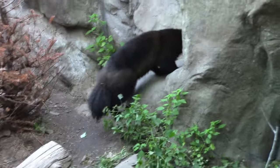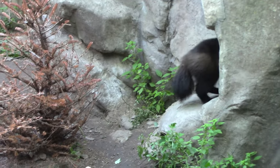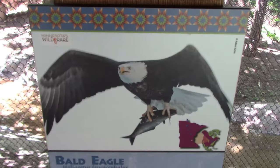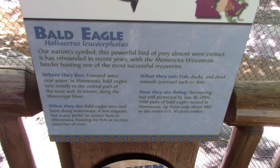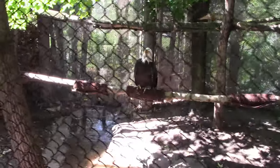Like this. Should I get you a better view of the Wolverine? Yeah. He's close. Up, up, up. All right, we got Bald Eagle. That's something. Very majestic bird.